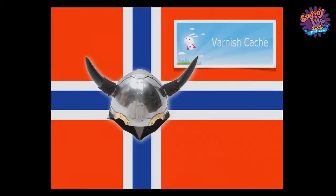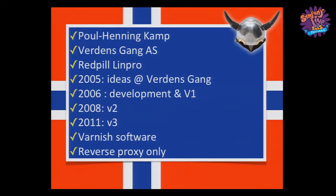So let's start with a basic intro of Varnish. Varnish was basically built by a guy called Poul Henning-Kamp. And the Varnish project was specifically built for a newspaper called Verdens Gang, a Norwegian newspaper. And Verdens Gang contracted a company called Linpro, Red Pill Linpro, to deal with it. They were looking for a way to make sure that the huge amounts of traffic they got from their Norwegian audience were dealt with accordingly. So Linpro hired Poul Henning Kamp to make it. Now, ironically, Poul Henning Kamp is not a Norwegian, he's a Dane, but the company who built it is Norwegian.